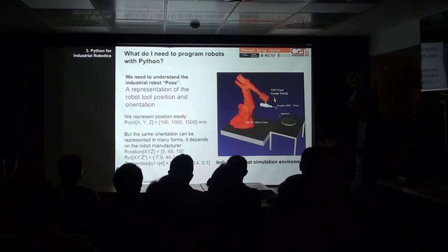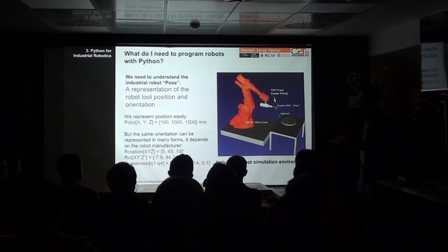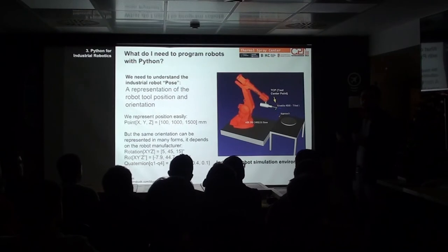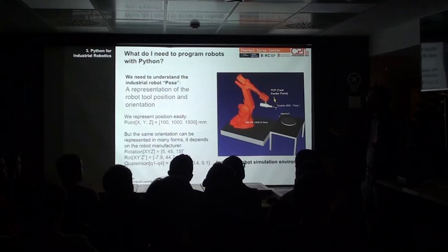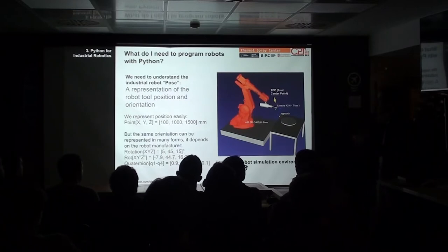But orientation can be represented in many forms, and it depends on the robot manufacturer. So ABB does it one way, Motoman in another way, and you get confused at the very end. So it's what I was saying in the abstract of this talk: when you want to work with many different brands, usually you have to know a lot of programming languages, and not just that, but the ecosystem behind it, and it becomes very tricky. We will see in RoboDK how they did it to make it easier.